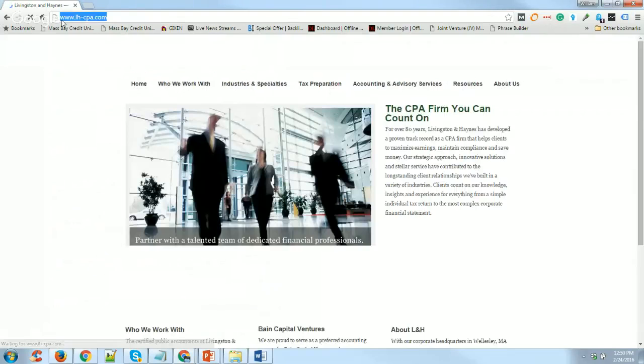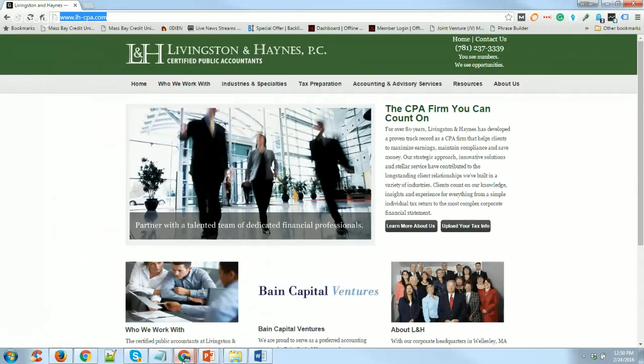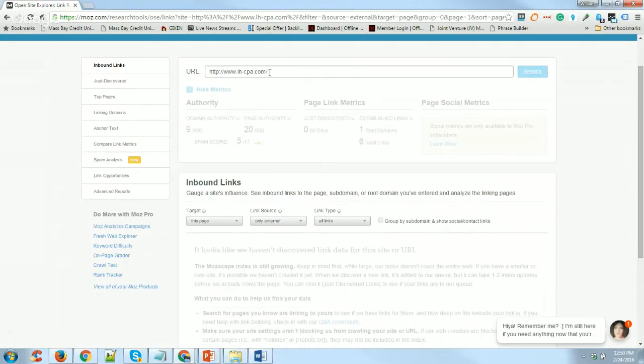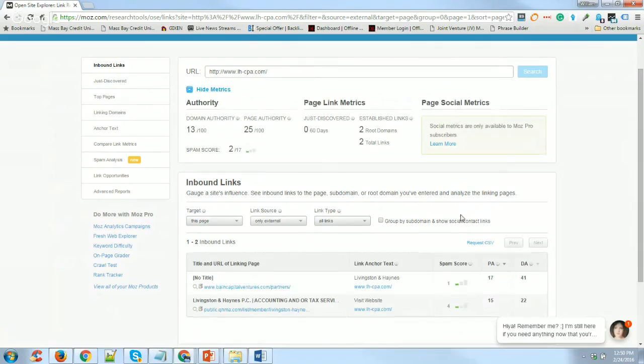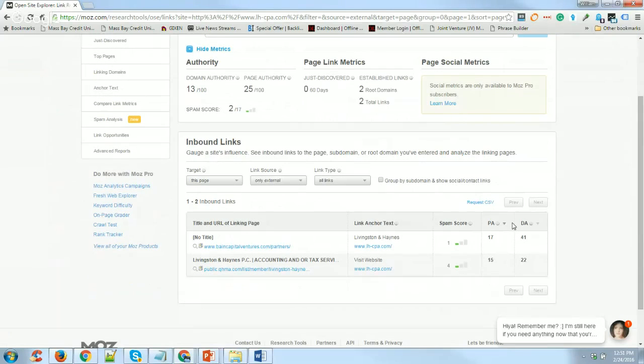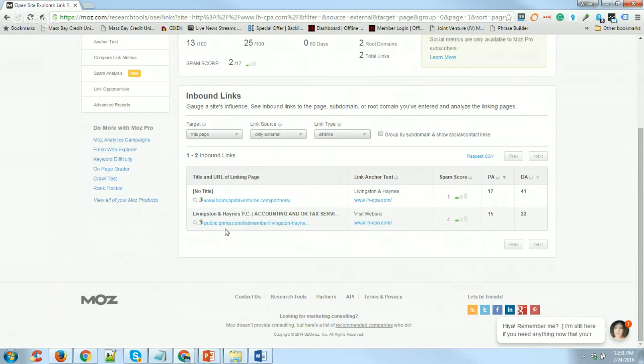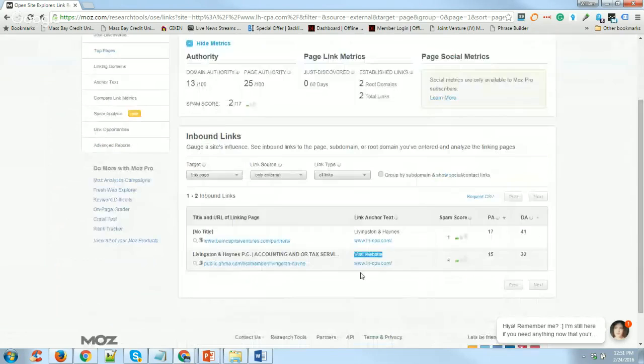Oh, that's kind of a slow website loading. Livingston Hayes, back to Open Site Explorer. So here's a couple links. To me right now, this doesn't seem like a super competitive search term. But now we can see they have a link from Bain Capital, and then they have one from whatever this is, Public QHMA. And then you can see what their anchor text is, and it's just branded. So that's called branded anchor text. It's just the name of their website. And then this is just general anchor text, visit website. So they're not targeting any type of keyword with that anchor text also.